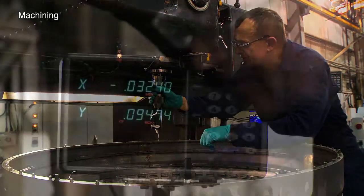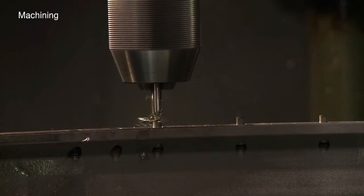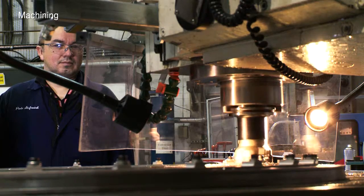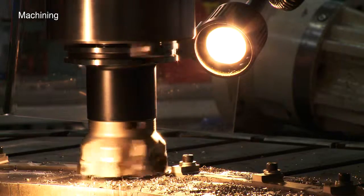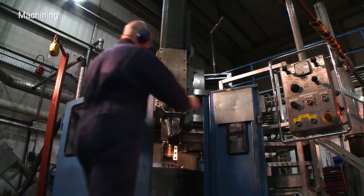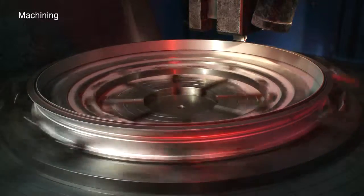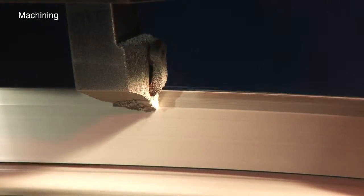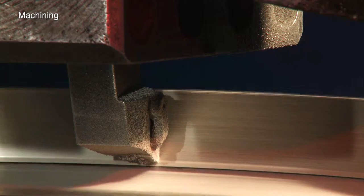Machining is carried out on coated and uncoated components using a wide range of equipment. Complex machining can be carried out on a 6-axis CNC milling machine. On the vertical borer, the RB211 high-pressure compressor casing requires final machining after plasma spraying. Fine tolerances are required to achieve maximum compressor efficiency.